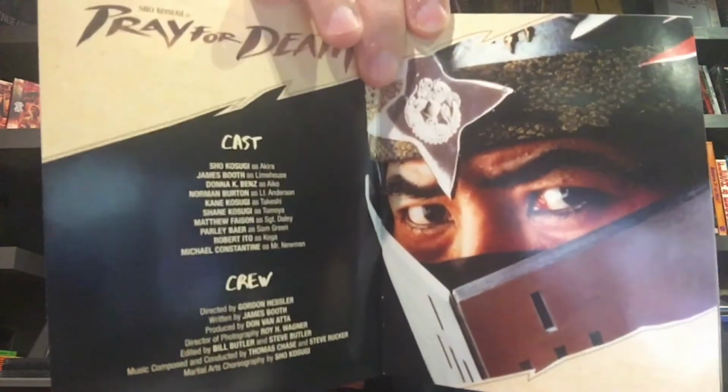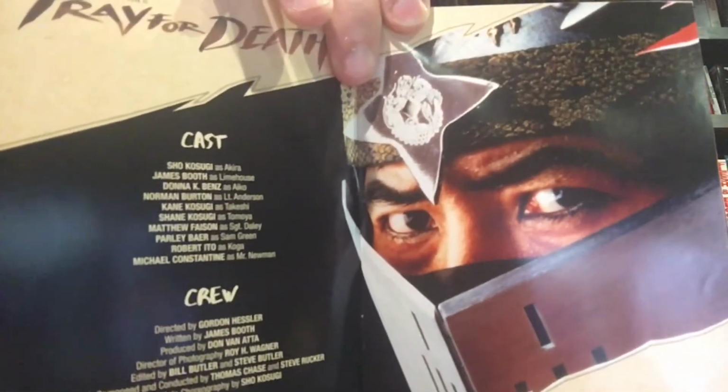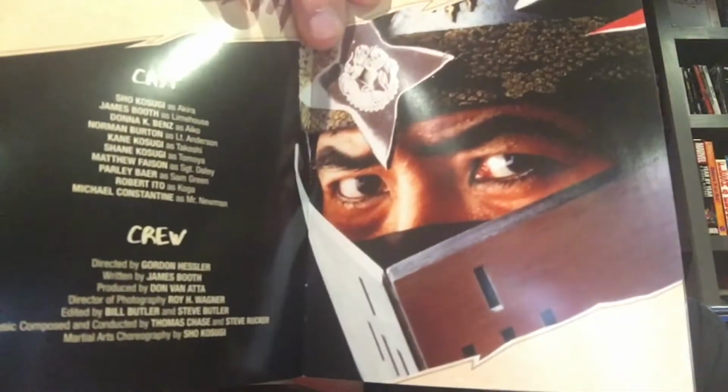So this is the one everyone knows that have seen the movie. It's him in the sort of ninja headgear. This may be the most over-the-top ninja headgear that there's been. This whole outfit may be the most over-the-top. It's kind of crazy.